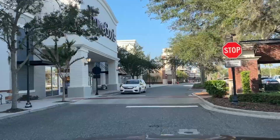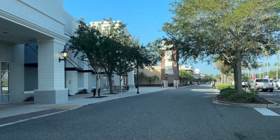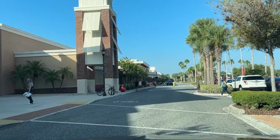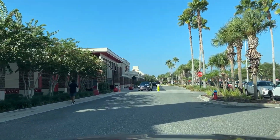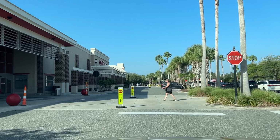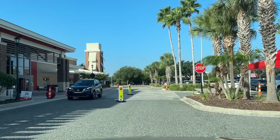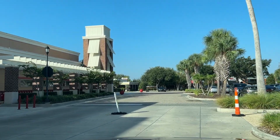And then we're back at Haverty's. So these pedestrian crossings are also speed humps to make sure that you go slowly. Because there is shade there. There's a nice big, like, pergola structure. Passing the Super Target because there's one more corner pocket over here that I think is important to show.